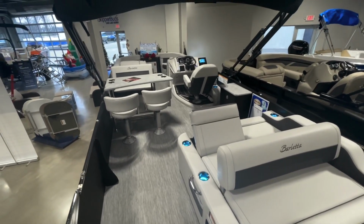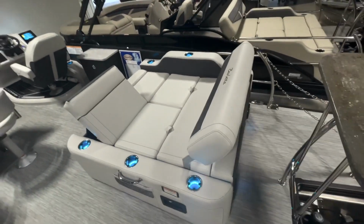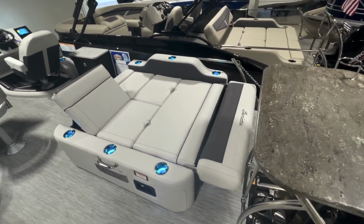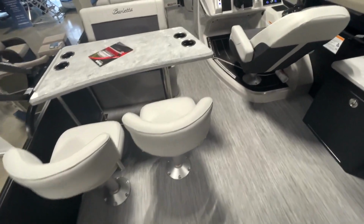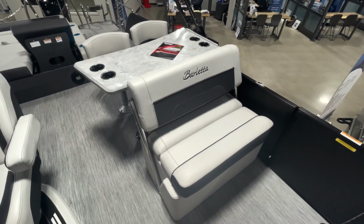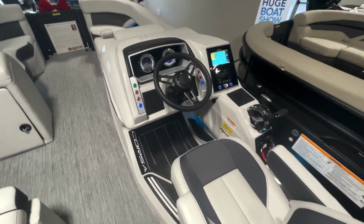Take a look at this lounger. Barletta by far has one of the best in the business. So many configurations. Lay it flat, lounge facing backwards, lounge facing forwards. I could lay back there all day. I mean, just look at it. It's massive. Enough room for 14 passengers. You can bring the whole family, even Uncle Johnny, his 3 ex-wives, and their kids.